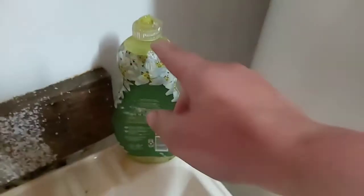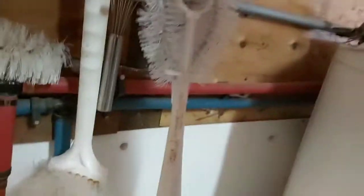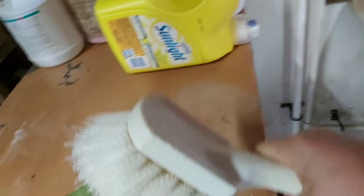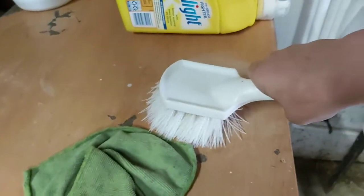I put in quite a few squirts of that stuff in just to make it so it's soapy and it washes off easier. But yeah, I guess I can get started now. I use this brush because it's the easiest. What the heck is this? One sec, I can't even get this off. Alright, I got it. I use this one because my hand is right here, so it's easier to put a whole bunch of pressure on it.